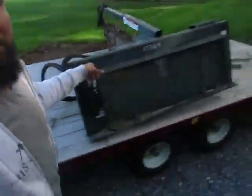But today we have to use this machine to dig our ditch to get the electric back to the hot tub pad. I'm gonna take water back there too so we can fill up the tub. But first we gotta move our wood pile.